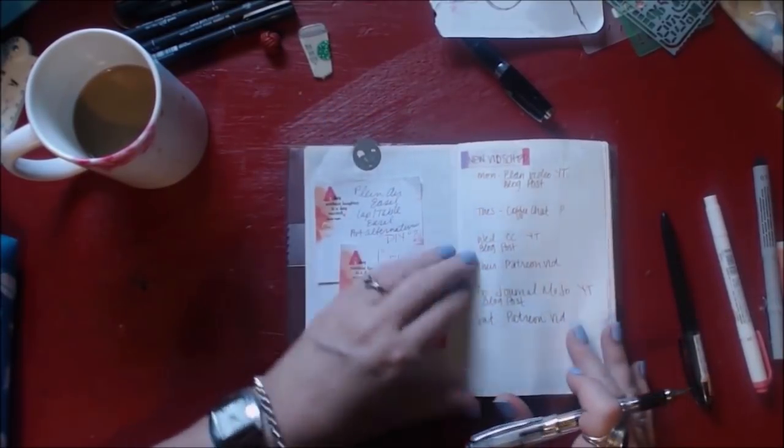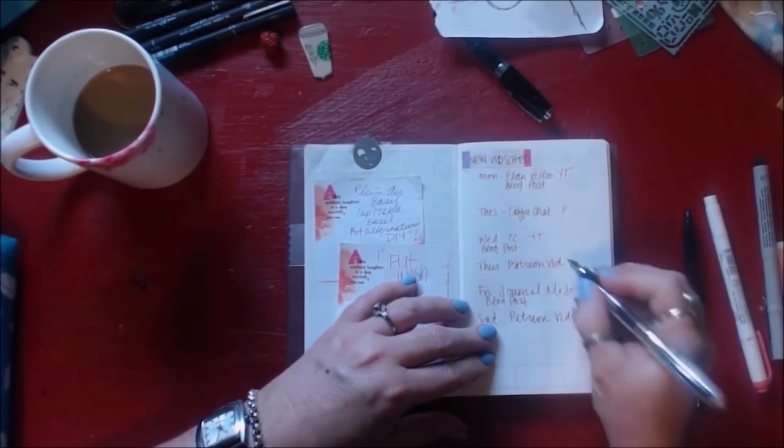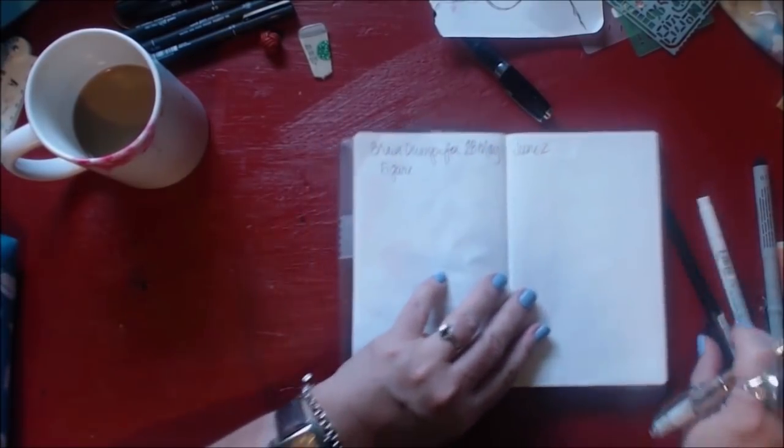I have some sticky notes in here, so I wrote down my new schedule, and I need to decide which video is which for these. Like, I have a journal kind of video and then a creative kind of video. I do a brain dump.